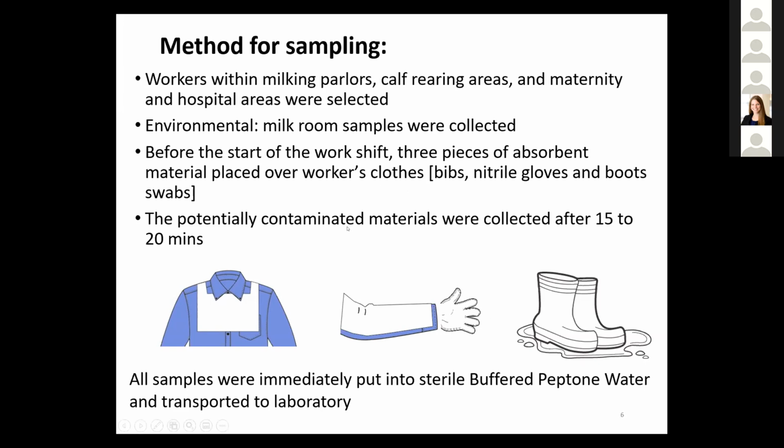And in the COVID-19 situation, we've seen how important the hand to face kind of factor is to be considered. So the potentially contaminated materials were collected after 15 to 20 minutes of their work shift, giving enough time for any pathogen in the environment to be stuck to the material. All the samples were immediately put into sterile buffered peptone water and transported to the laboratory for further analysis.